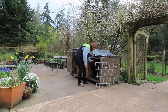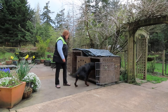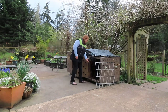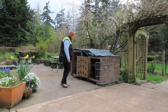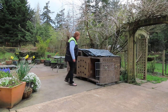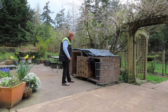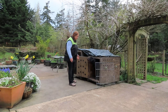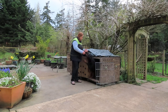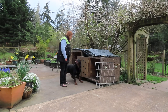Oh, what a good boy. Oh, you are so clever. Oh, yeah, I like working with you. You're just so smart. Look at all that distraction. Power time. So I didn't tell him to stay in there. He is making the choice to go in here. Okay, out. Good. Great.